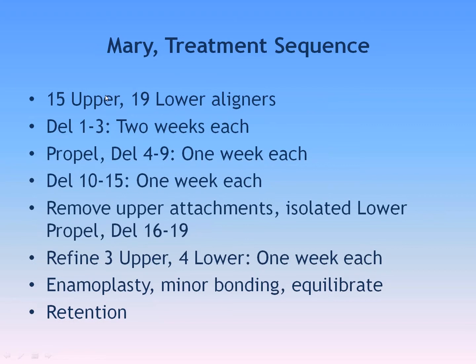I had 4 passive aligners up there. Again, we went 6 weeks with the first, just to prime the pump, get that initial movement. We went 1 week through treatment, and then I took the attachments off when it was time to go to passive aligners up there, so I didn't need the upper attachments anymore. I did a little bit of isolated Propel on the bottom at this point, just to wrap this thing up, and then I had just not even a month of refinement.